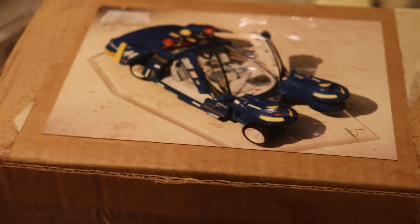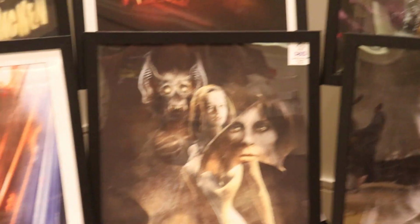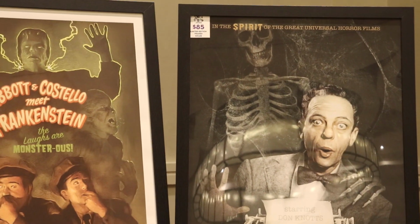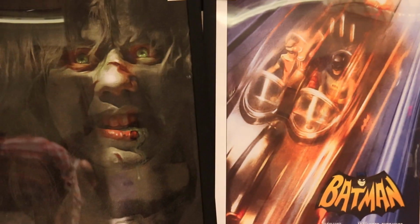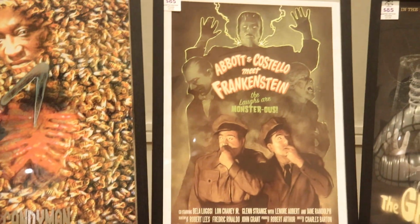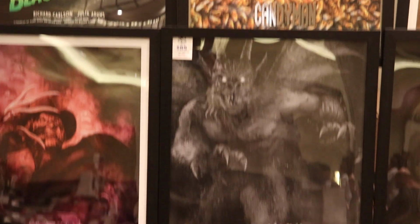And this is with the cars from Mad Max. This also would be cool. Looks like from Blade Runner. It's cute. That's a cool Batman poster. Candyman.